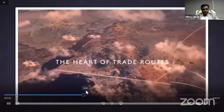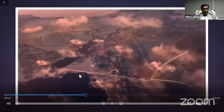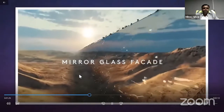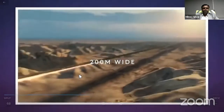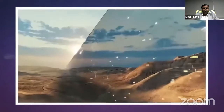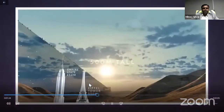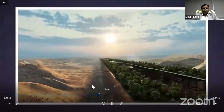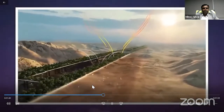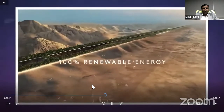Now the Saudi Crown Prince Mohammed bin Salman has revealed grandiose renders of what the city will look like to match the grandiose plans. The Line is envisioned as a giant glass and mirrored wall, 170 kilometers long, 200 meters wide, and 500 meters tall. That's taller than the Empire State Building. It would have greenery stretching along the top, an open air ventilation system to help maintain an ideal climate year round, and it would house up to 9 million people.